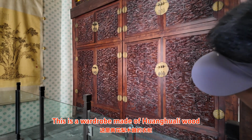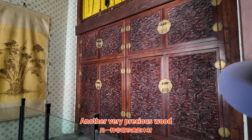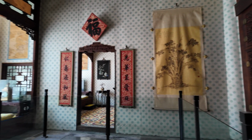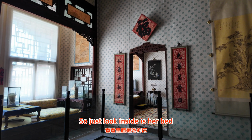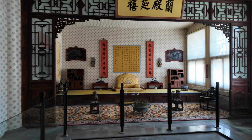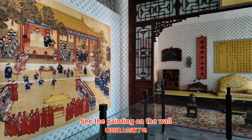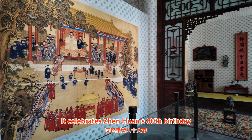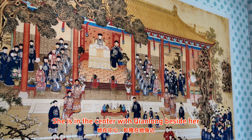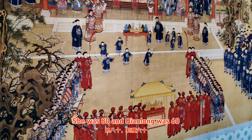This is a wardrobe made of huanghuali wood, another very precious wood. So just look inside, there is her bed. See the painting on the wall. It celebrates Zhen Huan's 80th birthday. She is in the center with Qianlong beside her. She is 80 and Qianlong is 60.